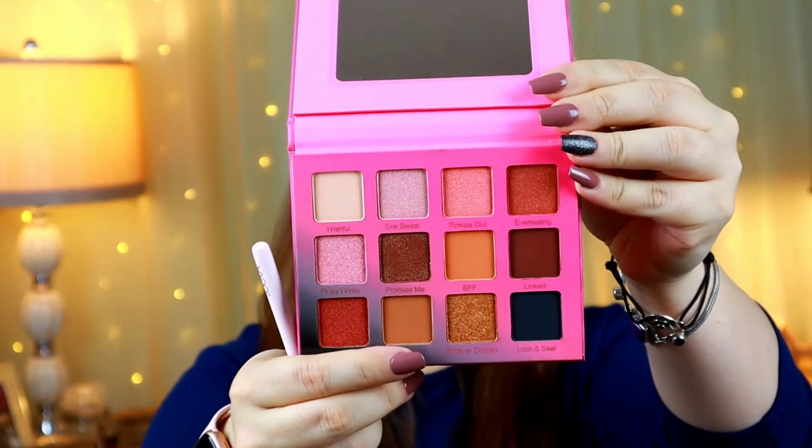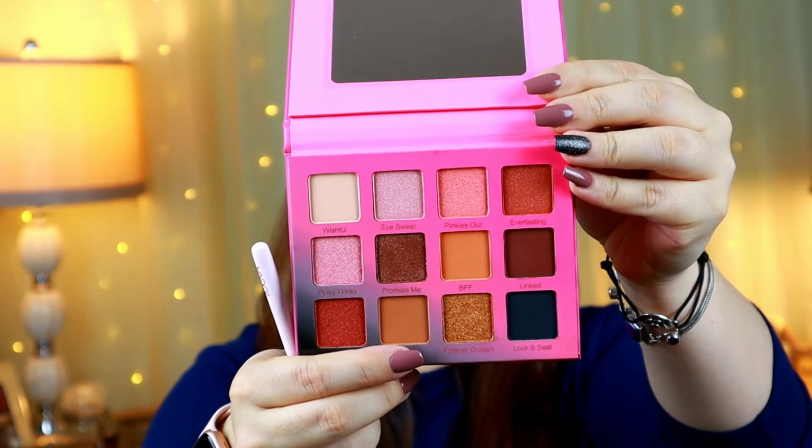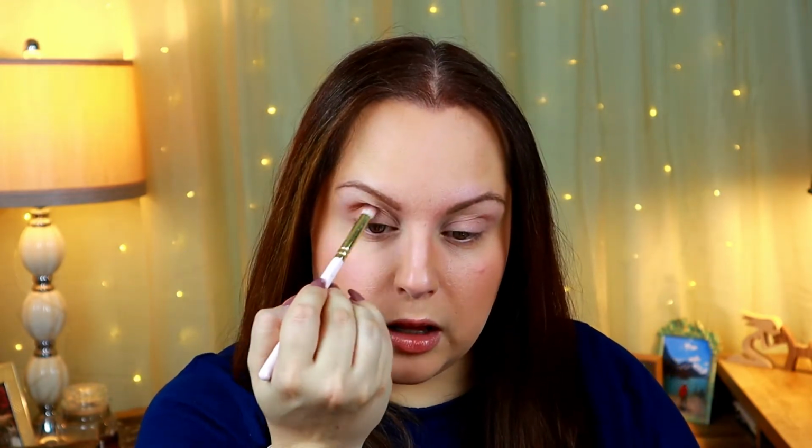Okay, and then to deepen up the color a little bit and create a little bit of a transition, I'm going to go back into now the I Pinky Promise, and I'm going to go into Trust Me, which is this tan shade down here on the bottom. And I'm going to put this a little bit more in my crease area.